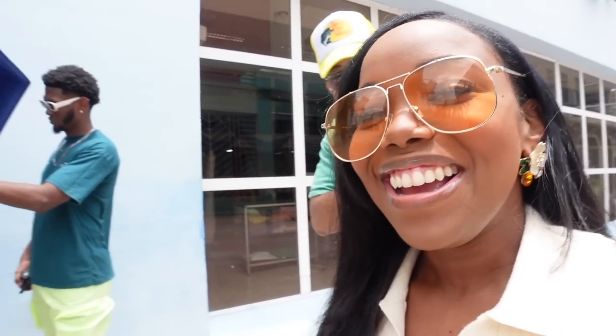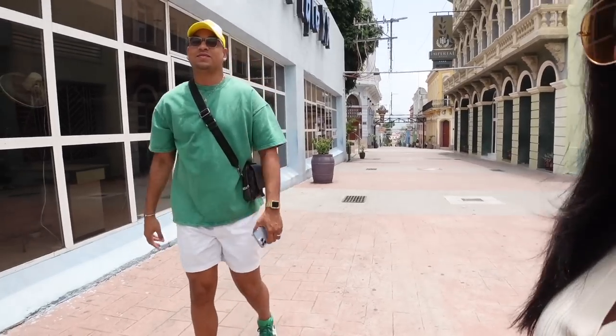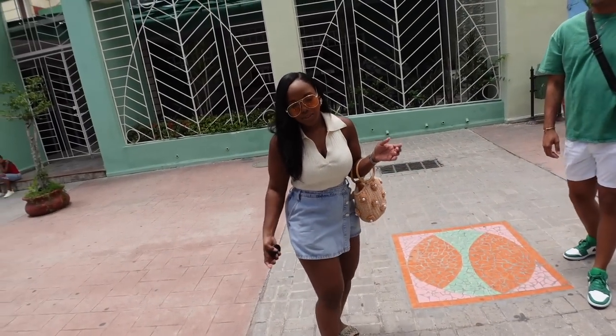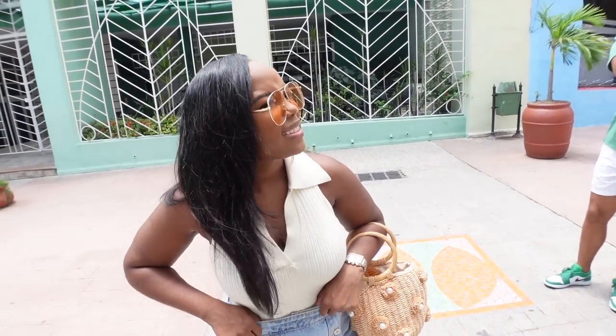Hey guys, so it's our final day in Santiago de Cuba. If I was saying it wrong all along, my apologies. Santiago. Right, so the fit for the day from Kiki. Give us a little step. And then this is Kevon's fit for the day. Buenos dias. Right, and this is mine. I just wanted these sandals. I think I lost weight because the skirt is big.